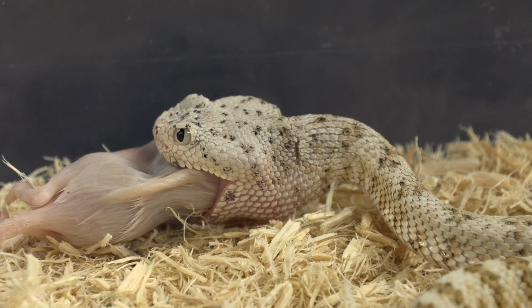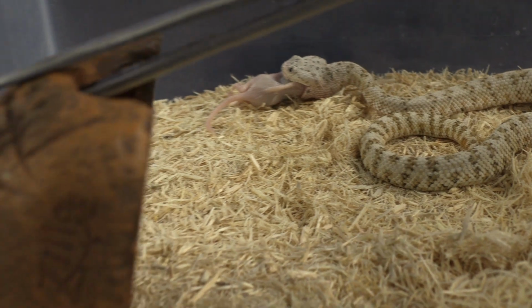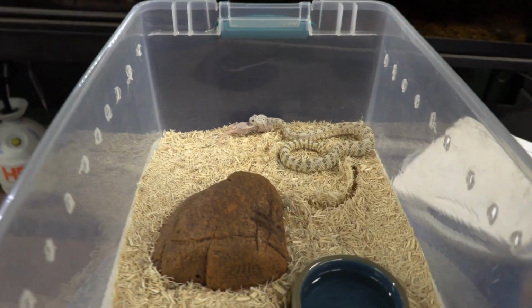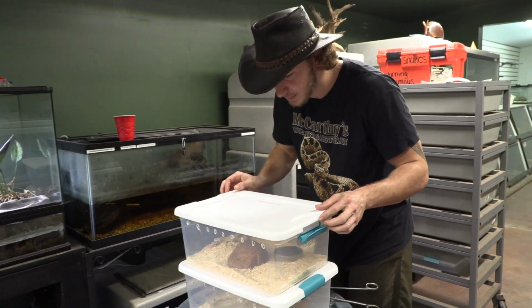Alright guys, while this white speck finishes the food, I'm just going to stick the hide right back in the enclosure. We're going to move on to the next white speckled rattlesnake. We got a couple more animals to see on this episode, so let's let this snake have its peace while it munches down. Let's check out this other one.